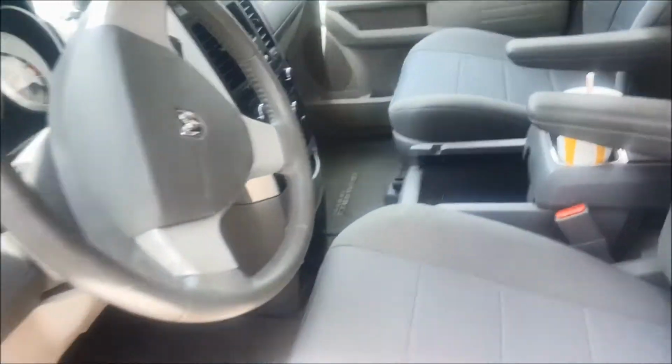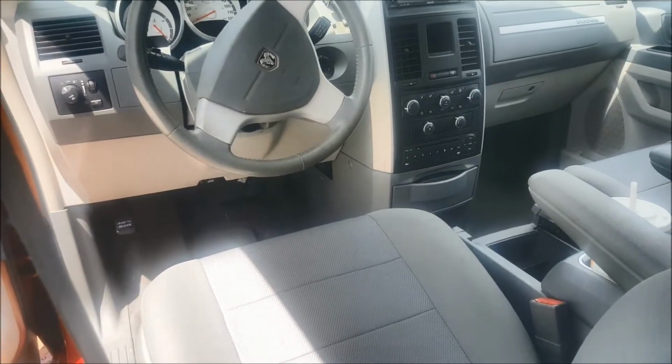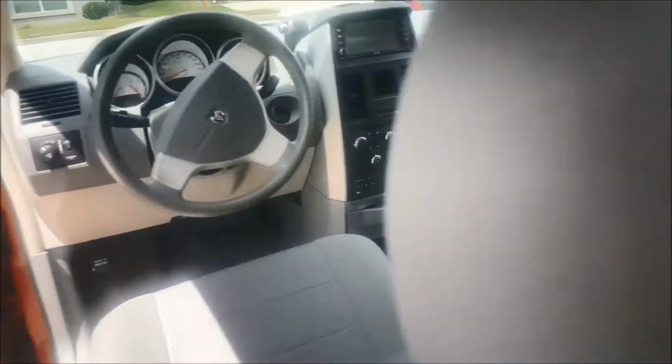The AC worked, the heat worked. I didn't have to do nothing to this van, guys. I didn't even have to vacuum it, man. This was a nice van.